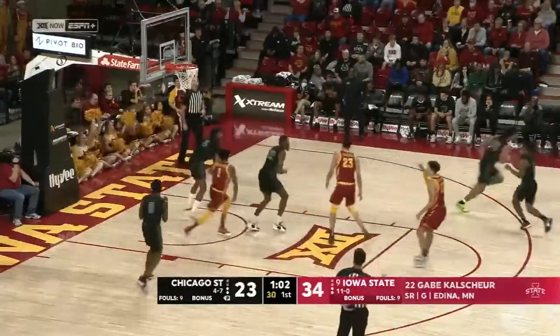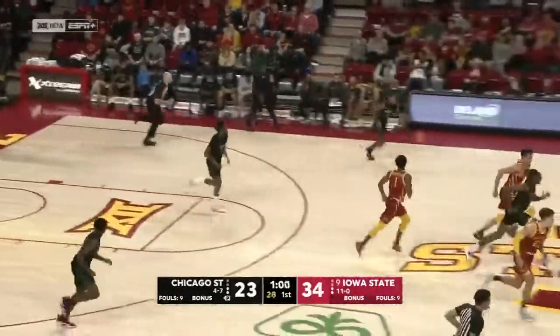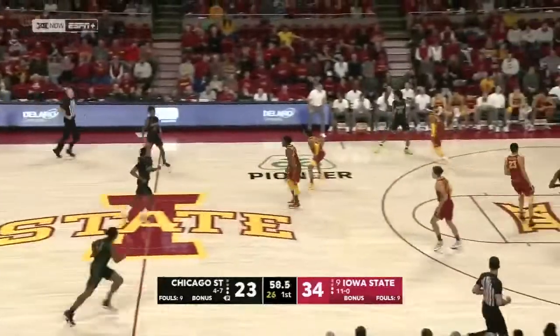Kalsher misses the front end. So with a minute left, it's an 11-point Iowa State lead.